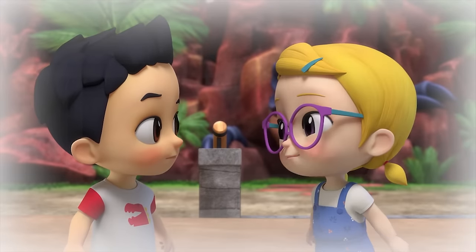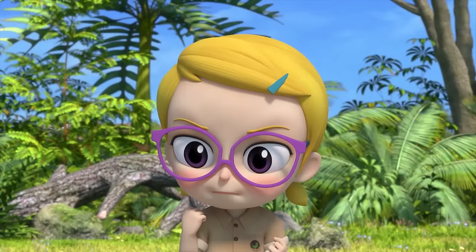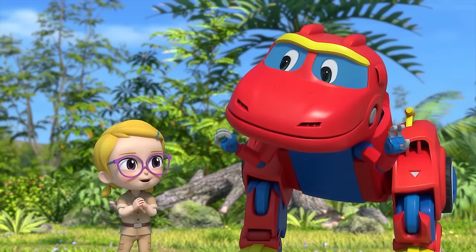Wouldn't it be so cool? The one who helps friends. Fairy Joy! Rex, can't we go help it? Okay. But we have to be careful not to scare it.